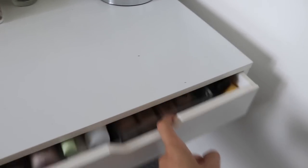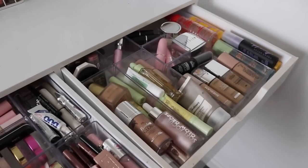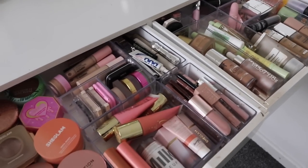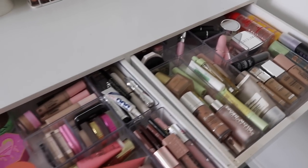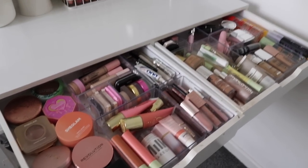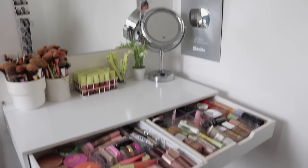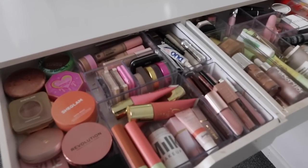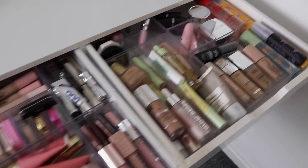jam-packed and colourful that looks. Same with this one. They're a bit of a squeeze, but everything managed to fit perfect. Look at all that. Oh my god, I genuinely could not be happier. Like, I'm just so gassed right now. I actually have a clean, tidy space to get ready and do my makeup, and I'm just absolutely buzzing about it. Look at it all. She's stunning, she's tidy, she's clean.